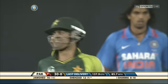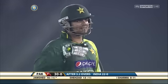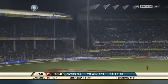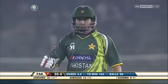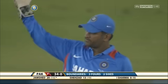Now sensible after the six, off the first ball, a single. The momentum now with Pakistan, they're into the 30s, 3.2 overs. Again, flick of the wrist, nicely played. He's picked his spot and he'll get the boundary. Just getting onto that middle and leg stump there. And Jamshed doing well.